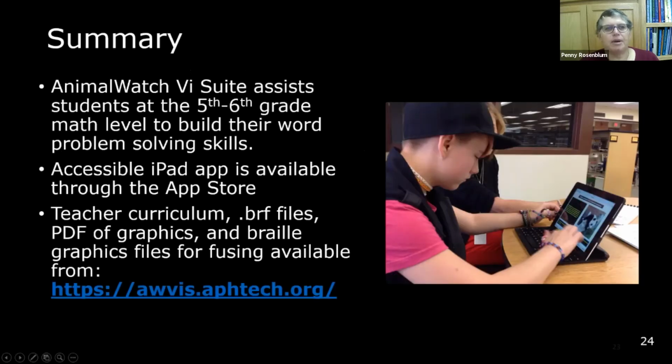So let me first summarize AnimalWatch VI Suite. We see a student in the picture who's using the iPad, and she's got a screen up where she has a problem on the left and an image on the right. The AnimalWatch VI Suite assists your students in fifth to sixth grade, early seventh grade, with building their word problem solving skills. The app is accessible and is available through the App Store.